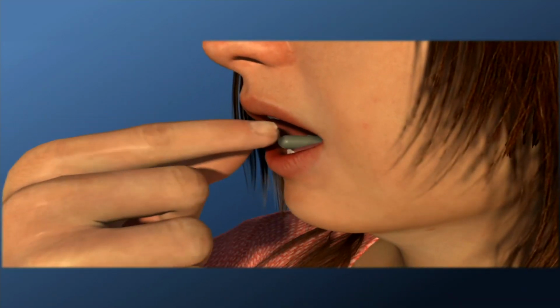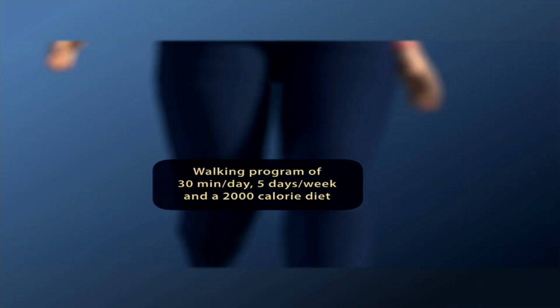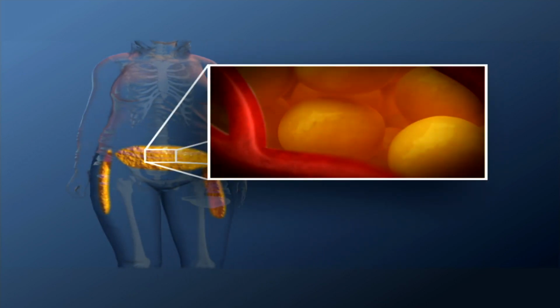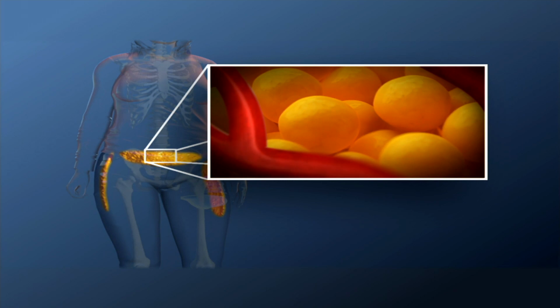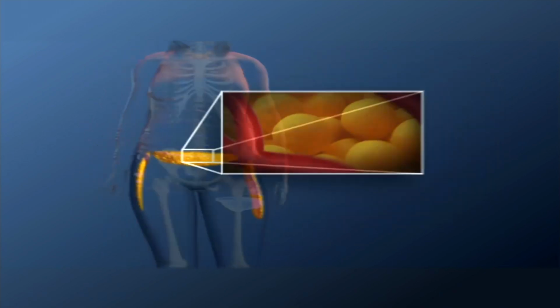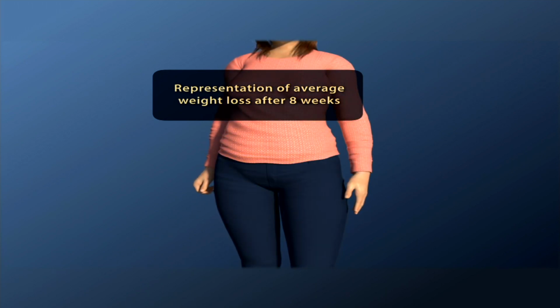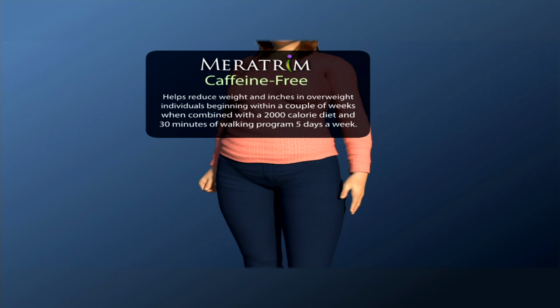And she takes Meratrim twice a day, no caffeine. She walks for 30 minutes, 5 days a week. So forget about the weekends. Standard 2,000 calorie a day diet. Okay, here's this exciting. Look at those little fat cells. See, watch, they're gonna start to shrink. So as she takes Meratrim over the study time, the fat cells start to shrink because she's losing weight in those 2 areas, and that's over 8 weeks. And you can see the change in the way she looks. And that's why Meratrim is so remarkable.